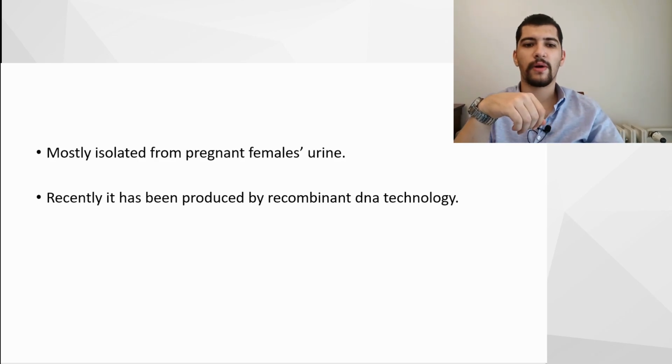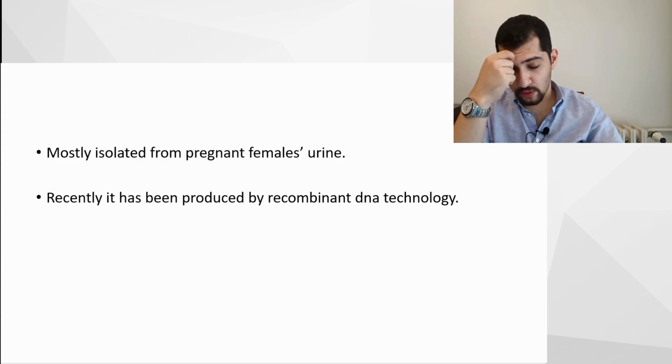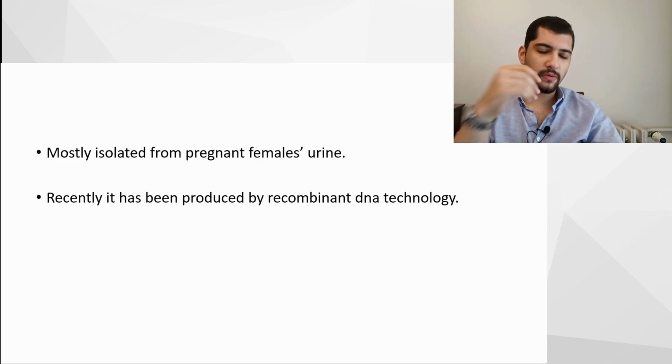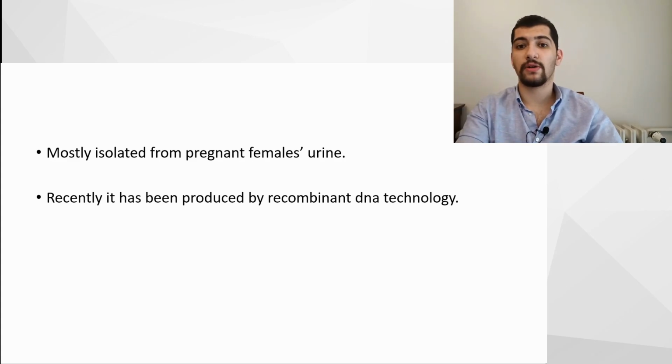As you might have previously heard, HCG is mostly isolated from pregnant females' urine. Recently, in the last decade or two, it's also been produced by recombinant DNA technology, which is the process by which various other hormones such as insulin and growth hormone are produced by genetically modified bacteria most of the time.